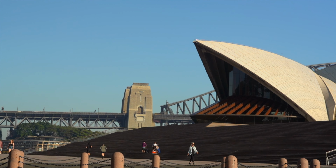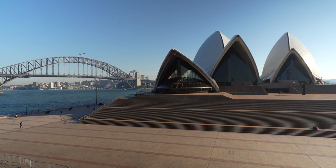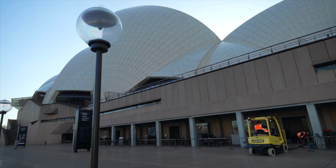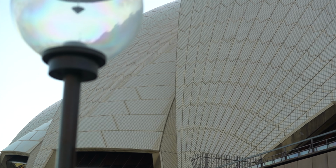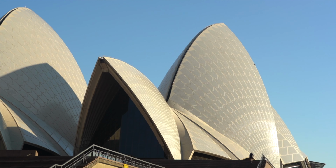Speaking for myself here, because Lydia's obviously seen the Opera House in person previously, it's a lot more slender and longer than I thought it would be. And on the surface, it's also a lot more textured than what I thought it would be. It almost looks like a bathroom tile that's very popular nowadays, like the herringbone. I don't know what to call it.